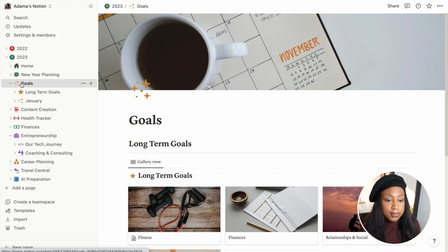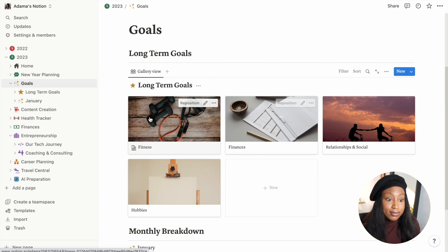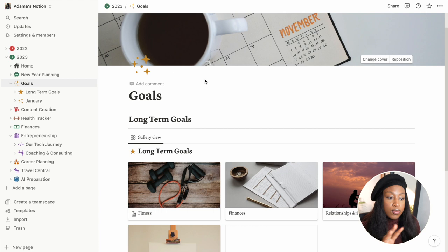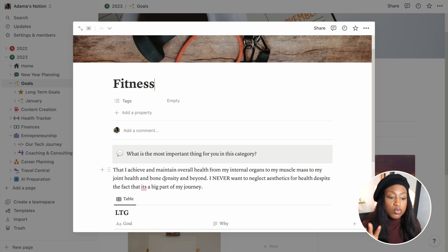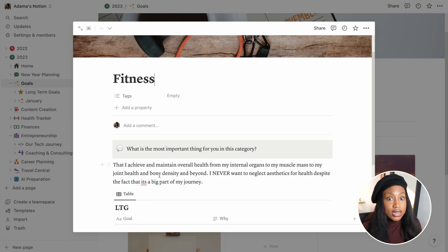Goals. So this section here is all about goals, as it would depict. How I have structured it is, I have this kind of homepage that you land on, and then I have my long-term goals that sit here. For example, if I open up fitness, you'll be able to see how I've structured it. I like to have what's the most important thing for you in this category. What is it that you're really interested in, that really matters here?